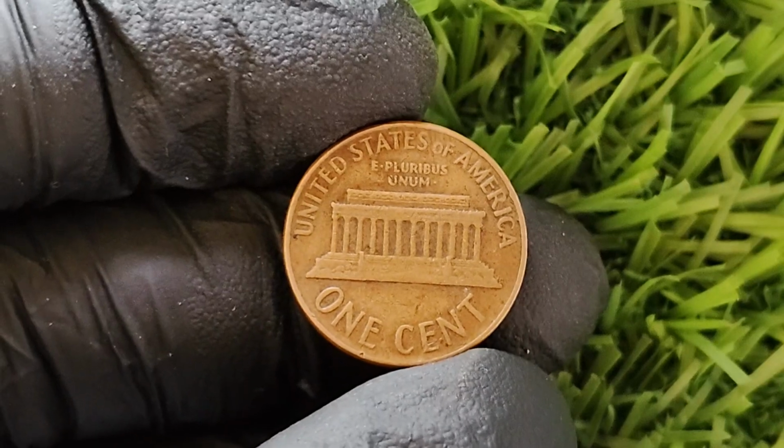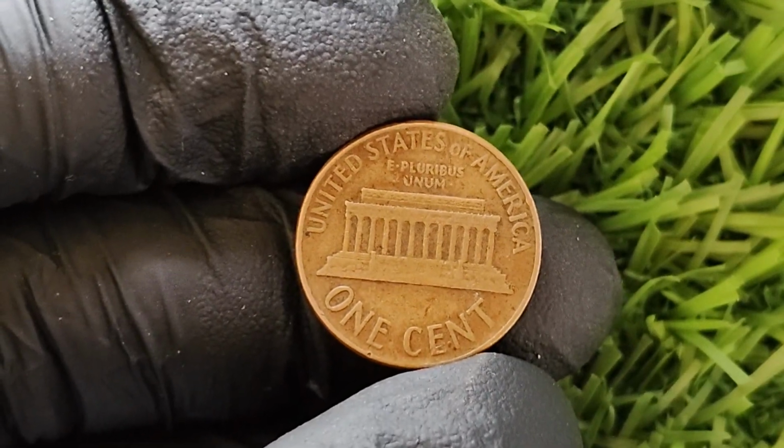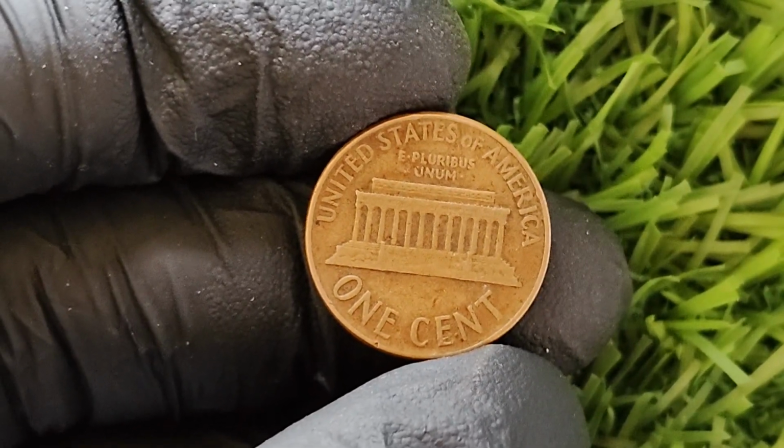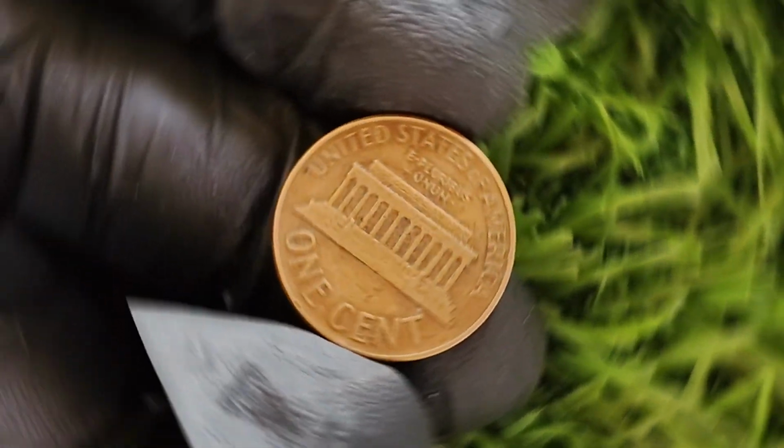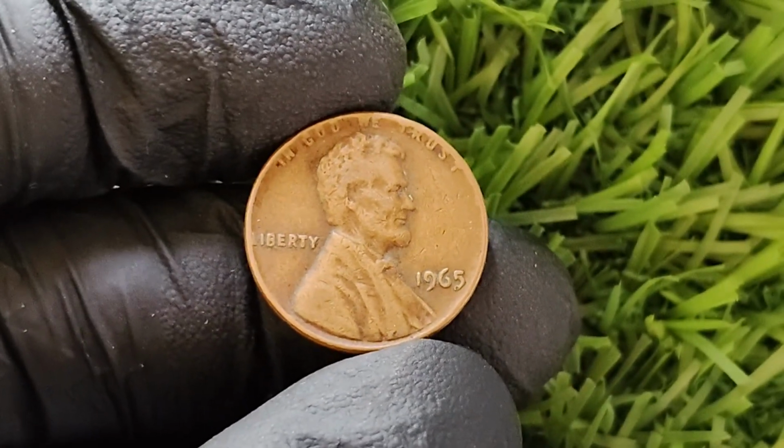More folks are now on the hunt, which only drives up the value further. So if you've got a rare one and it's authenticated by a big name like PCGS or NGC, you might just be able to take that dream vacation, pay off the mortgage, or finally get that sweet backyard smoker grill setup you've been eyeing for 5 years.